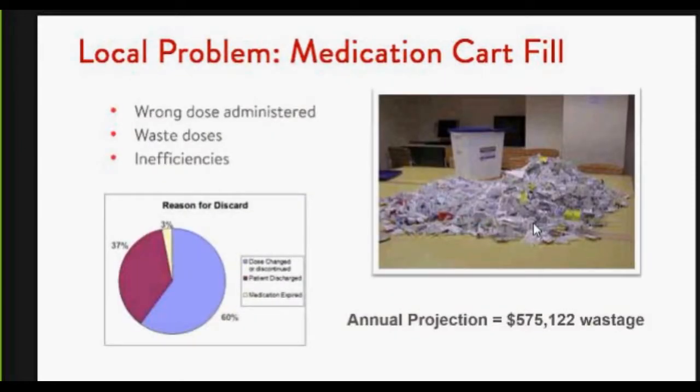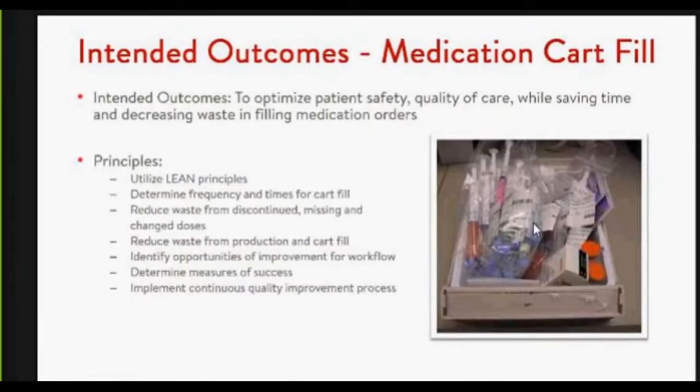So to look at some of the vulnerabilities, what we discovered was that discontinued medications that were remaining in the patient's bin contributed to wrong dose, wrong medication, wrong route. There were delays related to missing doses, and dispensing errors. Doses were discontinued, orders were modified, patients discharged, and doses lost. There was also time loss on the side of nursing looking for medication, and for pharmacy when we had to do a lot of rework for some of the lost doses.